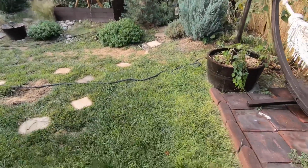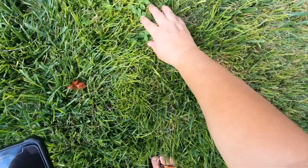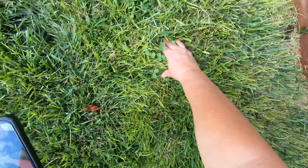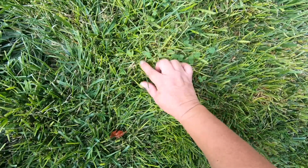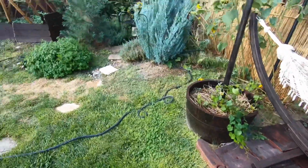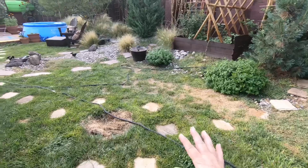The grass is repairing really quite nicely, and you can see here if we get real close. Let's see. Bring it up there. Okay, right there. Get my phone out of the way, and you can see the clover is growing in nicely. So I'm happy with that. And then we still have some dry area right there that I'm not happy with, but it is getting better.